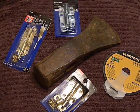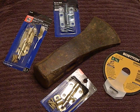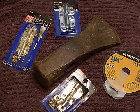The idea being, if I put one of these barrel locks on the top, it's going to help shore up the door and provide a little added protection for that top portion of the door, which does tend to bend inwards fairly easy.